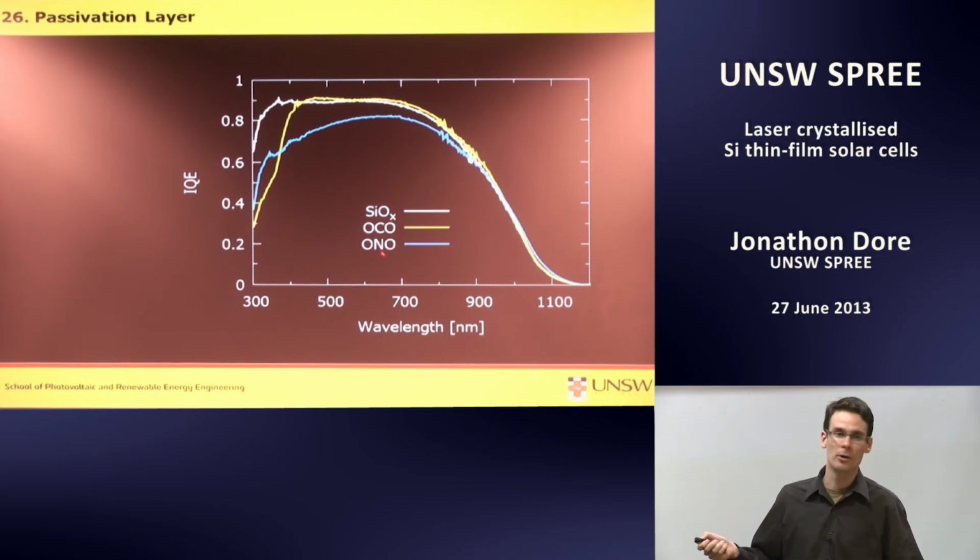In terms of the ONO, the nitride stack, we've improved quite a bit, but still not quite there. Again, we see the IQEs dragged down towards the short wavelengths, indicating again that there's some issues at the front surface.